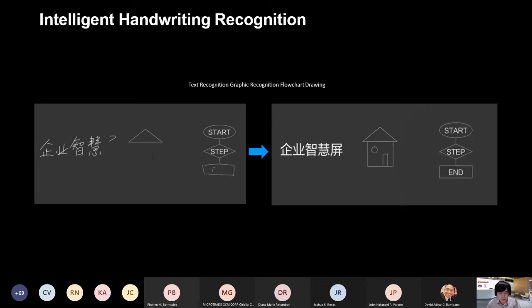Handwriting recognition is supported by Idea Hub. It automatically translates the text or shape that is recognizable by the users.